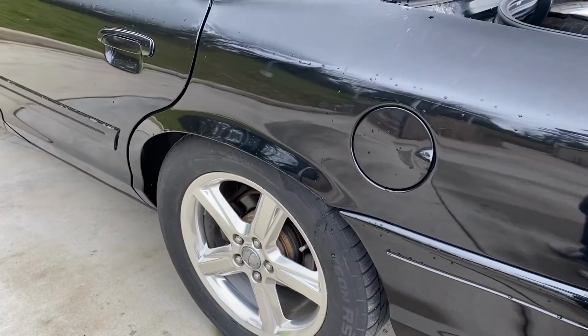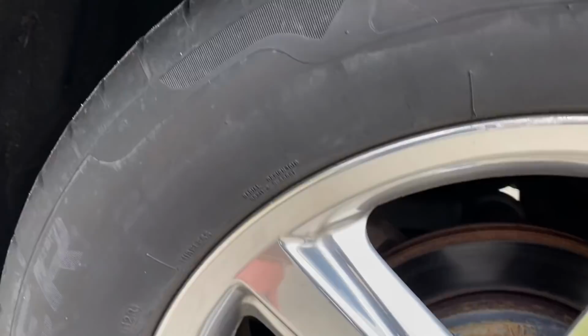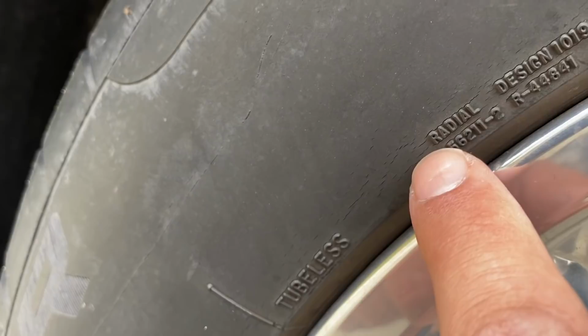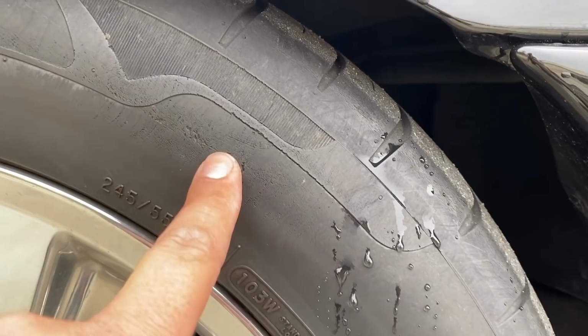I really don't know. And here's the other back tire. It's also still in good shape. And actually there is a little dry rotting, a little. It's hard to see, but right there. But that's not where it popped. It popped up here. Oh, wait, look at this. I didn't see this. Oh, you're kidding me. And here too. They are dry rotted.